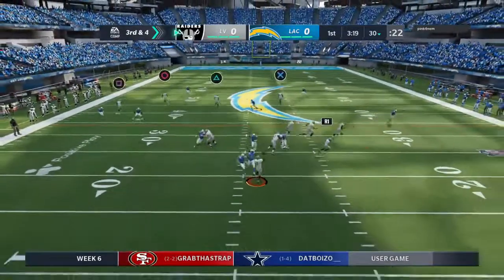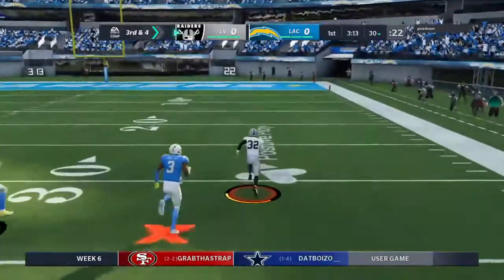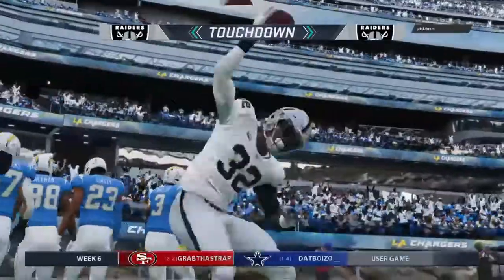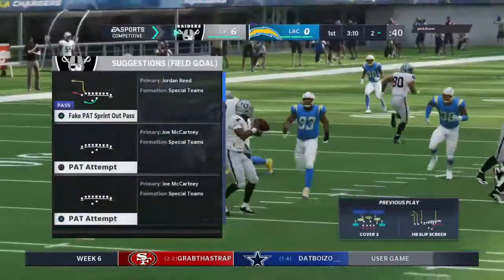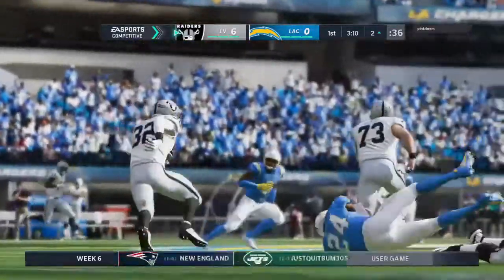Here's Haskins to throw. And they'll get this on the screen to Mostert. There he goes right side. Vegas. Touchdown. Raheem Mostert, his third touchdown now on the year. And the Raiders have taken the early lead.